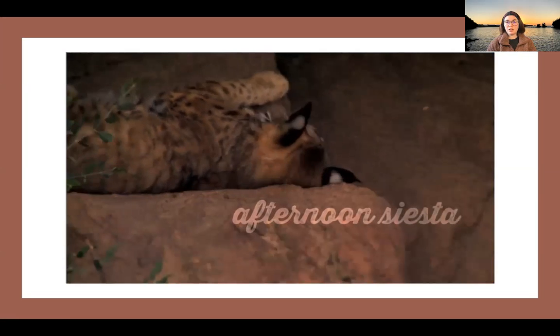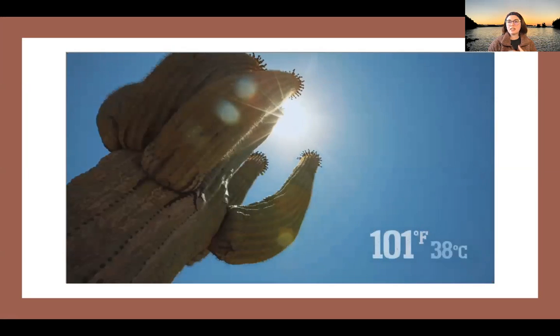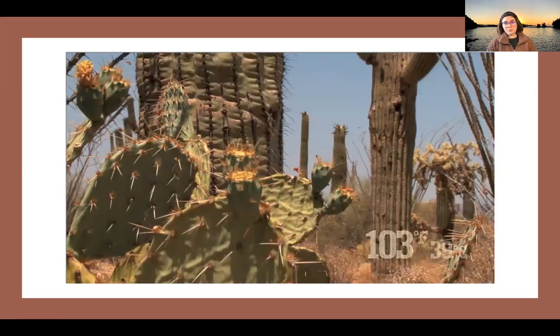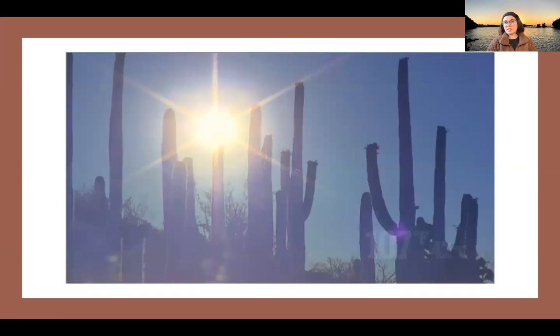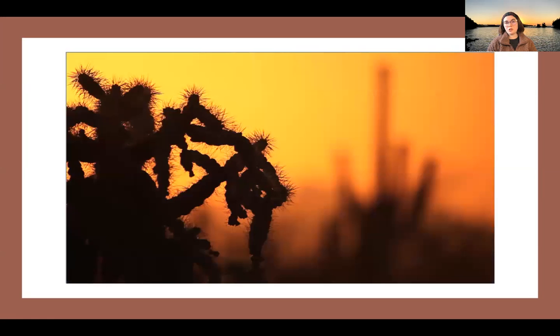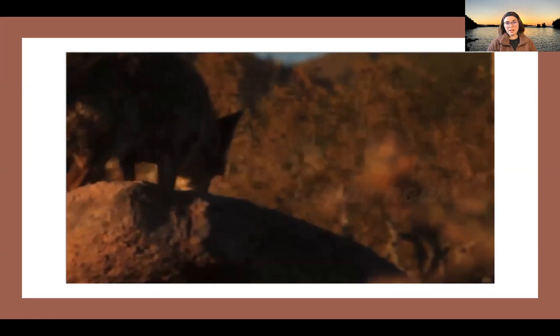So cats often lie on the rocks in the shaded area because they stay really cool. It's kind of like air conditioning for them. So it's already 103 degrees and it's not even midday yet in the desert. 107 degrees. So it's super, super hot and it takes a long time to cool down. That's a coyote.